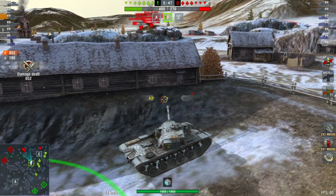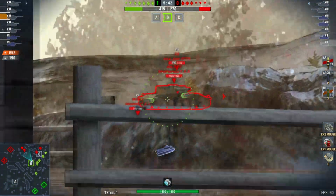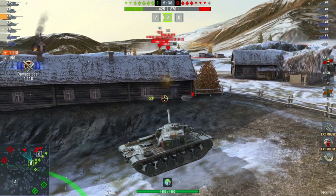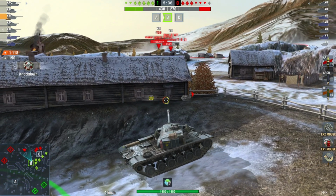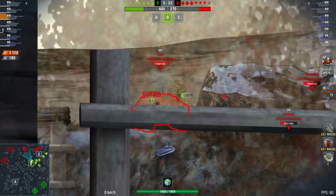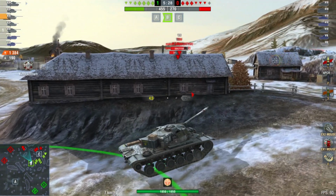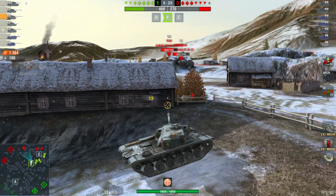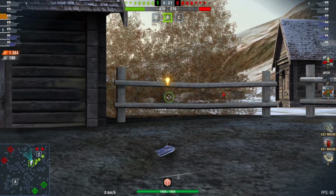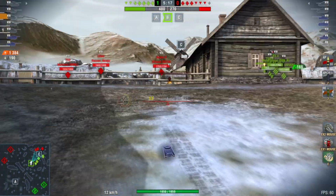Also, if you noticed by my ammo bar there, I do not have any APCR. Really wish that Wargaming would not auto-load your tank with ammunition. That was something that I overlooked. And had there not been any shells in there, I would not have been able to go into battle. So instead, I've gone in here with no APCR, and you can see that makes it kind of difficult on this T28.